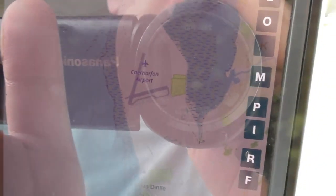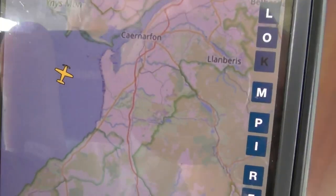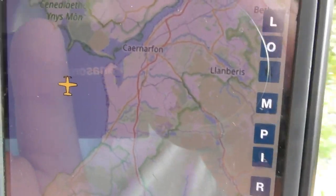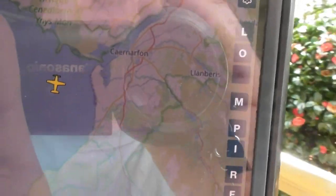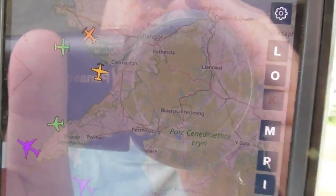At the moment that's where the G-MCGJ is. Apparently he's taken over from the G-MCGJ's role, which was based there before. Now he's come to base at Cornwall Airport Newquay for the time being. He travelled all the way from Fan Airport, which is in North Wales, to Newquay Airport.